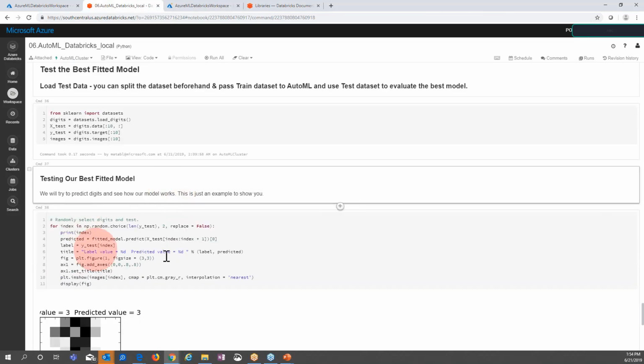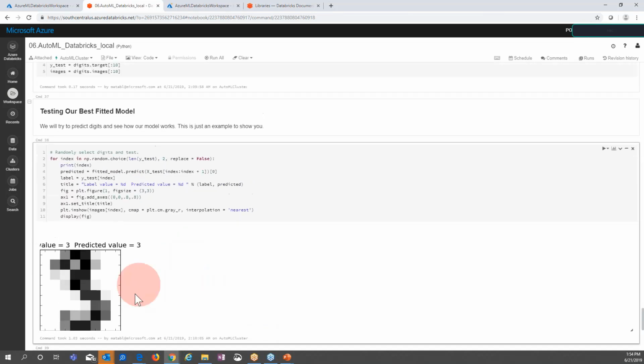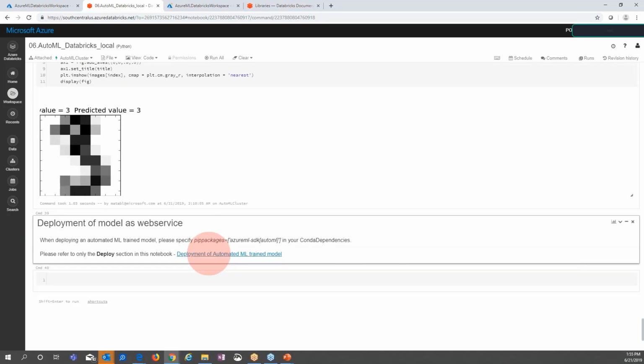Test the best fitted model, testing out the model. This one is for the MNIST data set. If you've never seen MNIST, it's really hard to tell what we're looking at. It's supposed to be a digitized image of somebody writing the number 3, and the predicted value is 3. So the actual value there is 3, and the predicted value is 3. And then here's a box for deployment as a web service. So that's the last thing there.